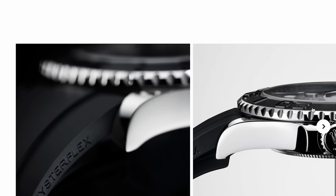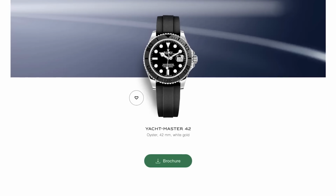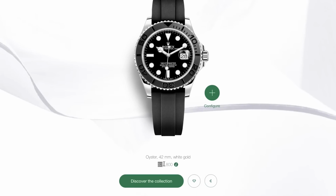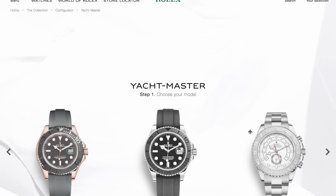When the rose gold came out of the gate, it was trading high. It was trading close to its retail price, and it slowly came back down again due to a higher retail price. I think the same fate, maybe even worse, is going to be waiting for this guy just because it's white gold and it looks like a stainless steel watch. It almost makes me wish they just did it in stainless steel and called it a day. If they did that, it'd be going through the roof.